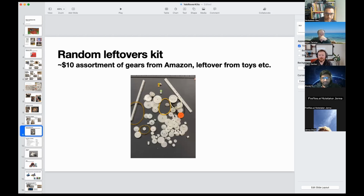I also thought this belongs in the universe of kits. So I looked around on Amazon and found this random $10 bag of parts. They look like leftover gears and axles and pulleys from toy cars that some factory in China probably had as extras, and they bagged it up and decided to sell it. But it struck me that if you create a design space of possible kits, this is the high entropy leftovers corner of kit space, whereas Meccano is a very carefully curated part of kit space.